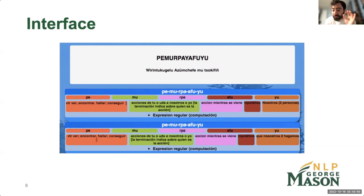And you'll notice that in this example, there are 2 different possible segmentations that are not necessarily leading to something very different, if you notice the difference. Oh no, they are, yeah, but conceptually they're very, very similar. And then they can see what the different morphemes mean in Spanish, right? So pe is the verb. It's a transitive verb that means to see or to encounter. The second morpheme mu has to do with actions of someone that is you, like a second person singular, or me, and so on.